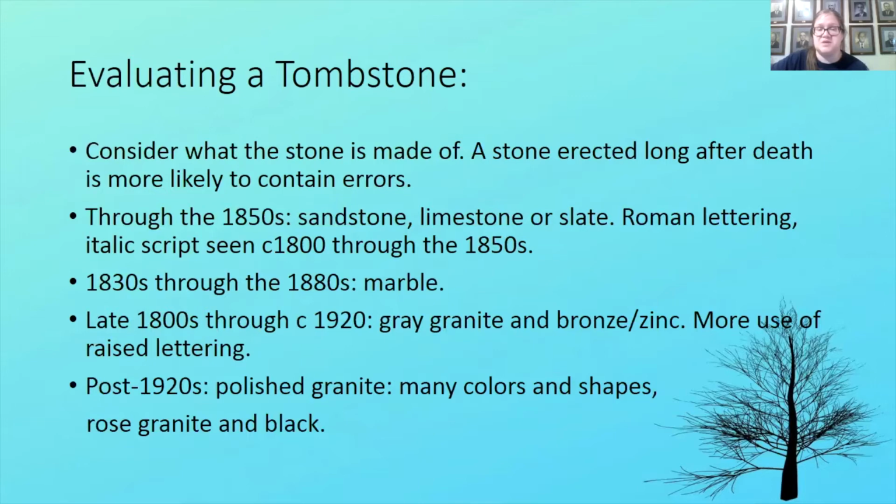So there was sandstone, limestone, and slate used through the 1830s to 1880s. They started using marble. To the late 1800s through 1920s, they started using gray granite, bronze, zinc, more of raised lettering. And then post 1920s, you have the polished granite in many sizes and shapes, and then the introduction of rose granite and black granite.